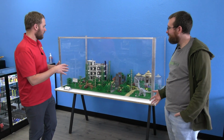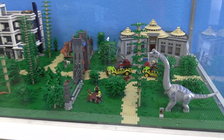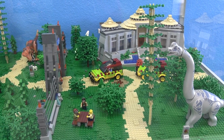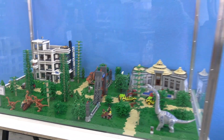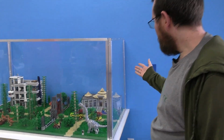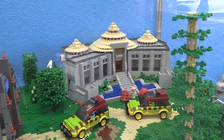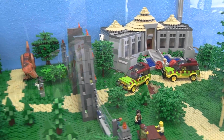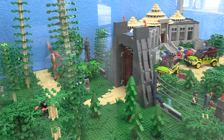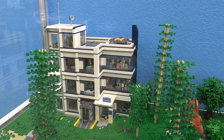So one of the really cool displays at the store is this custom dinosaur Jurassic Park type display, and I've got one of the builders with me here. If you want to introduce yourself and tell us about this layout. Hello, my name is Peter, DinoPete87 on Instagram and Twitch. Yes, this was three of our club members from the local LUG Cactus Brick. The store asked us to put on a small display, so we have one of our smaller ones that's three by six mils or baseplates.